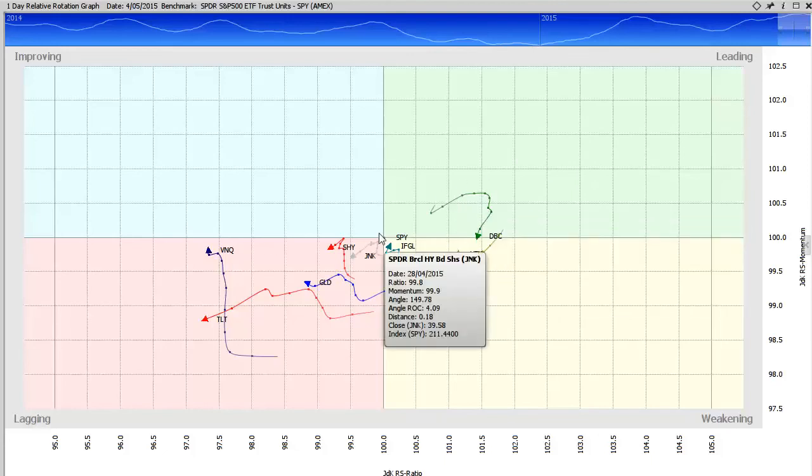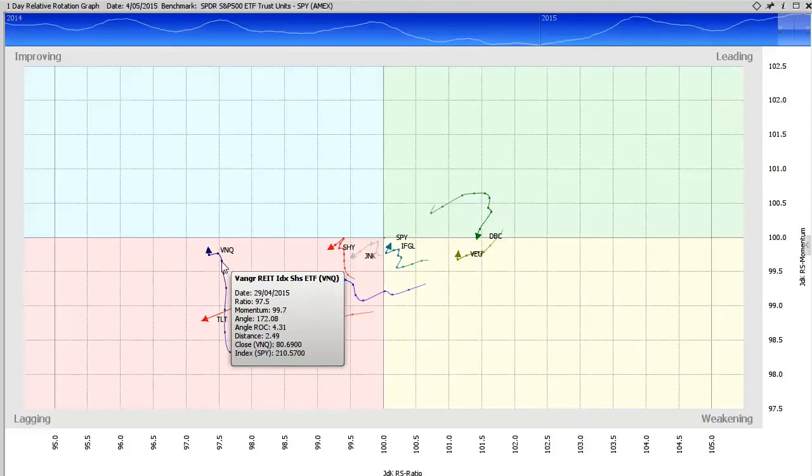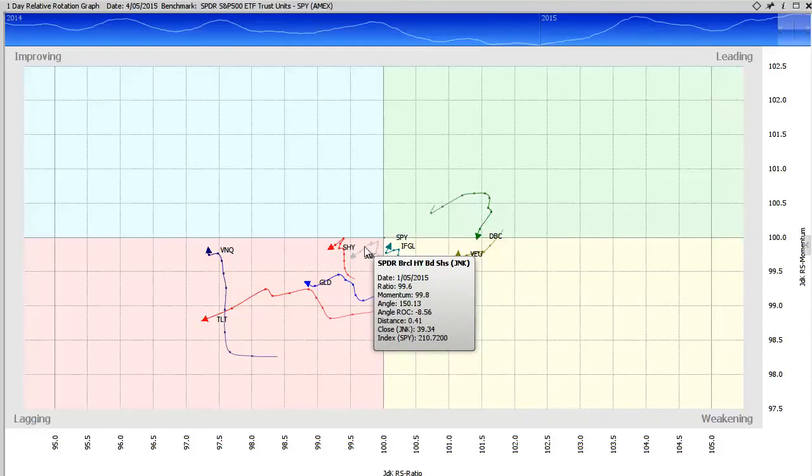If we look here, that's the only one that was trading up in the upper levels. Most of those were trading down in the lower levels, which were the weakening or the lagging quadrants, and it suggested, and still does suggest, that the equities market is the one that we should be allocating to, and certainly not the others, which include gold. The ETF is GLD, then 20 plus year bonds, TLT is the code, and VNQ, which is the REITs, the real estate tradable ETF in the US. The junk bonds here are in the lagging quadrant, and certainly none of them look strong at the moment, so the focus at the moment should be on the US equities.